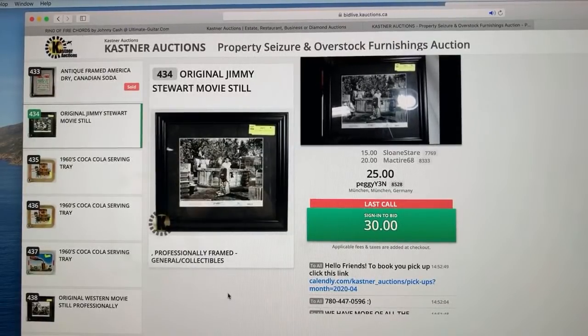20 bid, 25, 25, Jimmy Stewart. 30. 25, 30. We'll see. Munich, Germany. Ah, sehr gut. My German friend. $30. Yeah, already.